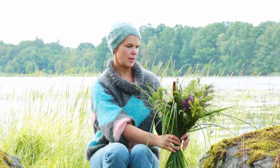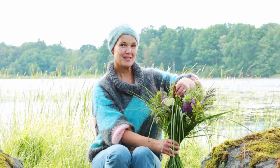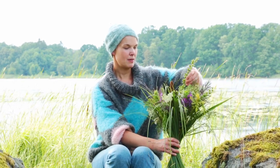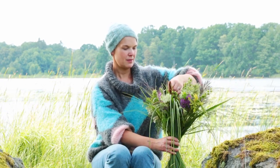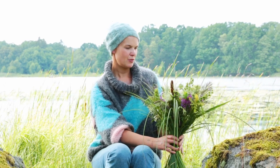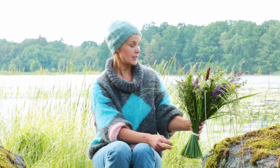I think I kind of like what I see. It was a bit tricky to do this bouquet because I missed the colors. But I think it's okay. It's also a bit tricky because some of the flowers are a bit tired, so they don't look their best.